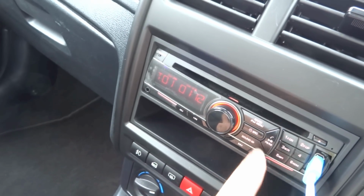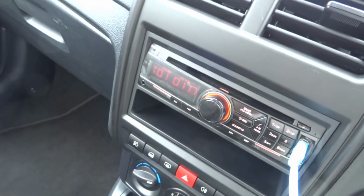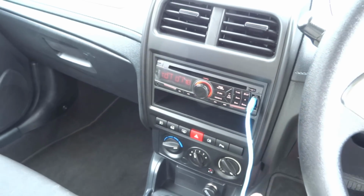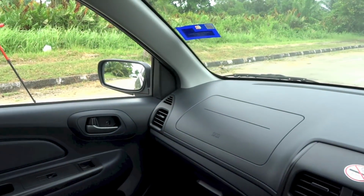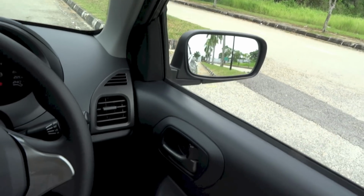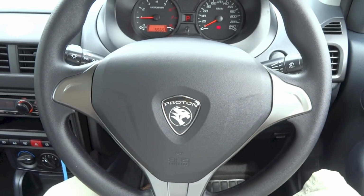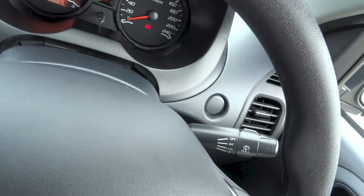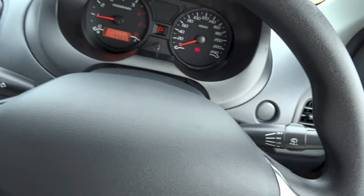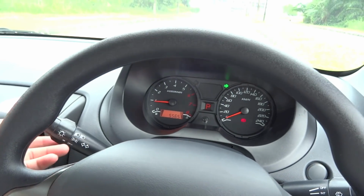You do have your on hook, off hook buttons right here, and right here you do have your 6 customizable stations. There are no controls on the steering wheel, but behind it, on the right stalk, you do have your wiper controls, and on the left stalk, you do have your light and indicator controls.